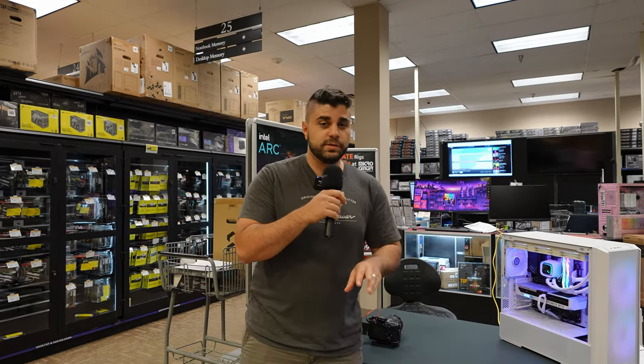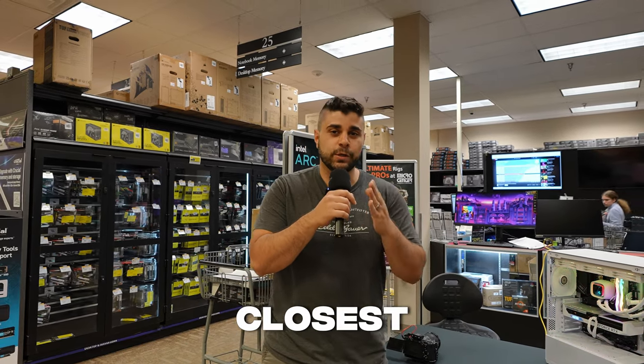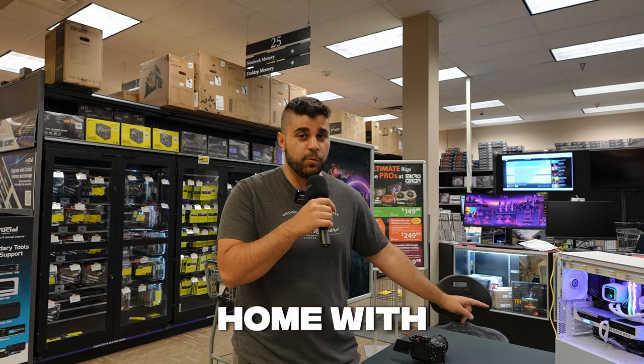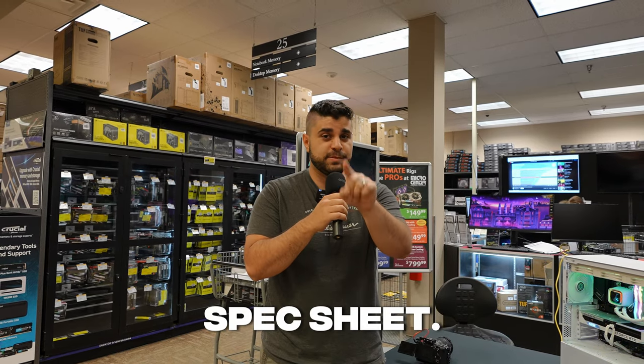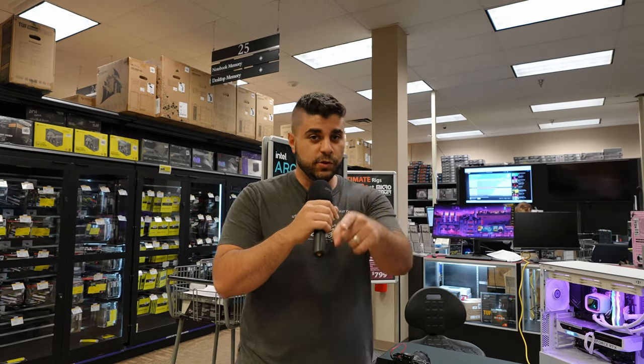But here are the rules. We're going to ask 10 people, how much do you think this PC costs? And the person that guesses the closest price to it will win this PC and take it home with them. They do have the ability to look at the spec sheet. It has no prices, but they have to answer within 60 seconds after looking at the spec sheet. Those are the rules, and let's go find some people to ask how much they think this PC costs.